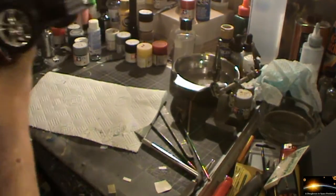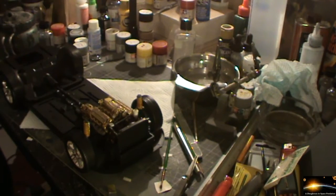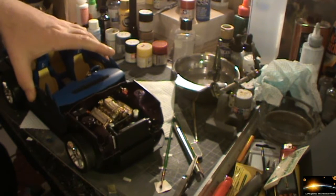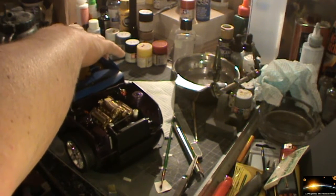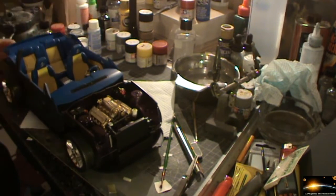You know, once the body's done, that's going to be fantastic. So this really, if you look at it, is going to sit on there like so, roughly. So that's looking really good. That's not quite in position properly. There you go. That's a little bit better.